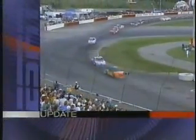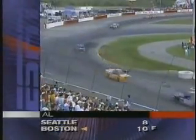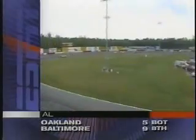Behind all this melee, Joe Ruttman has just checked out. Butler gets into second spot. Sprague is back up to third after wrecking. P.J. Jones is fourth. Keselowski is fifth in the Dodge. This may be the wildest truck race of the season.